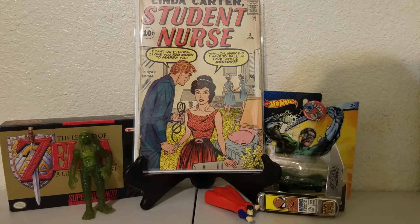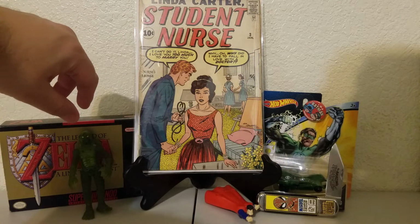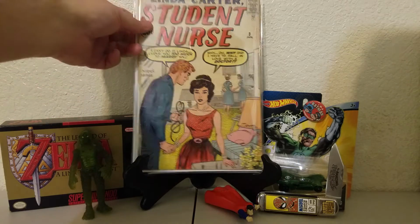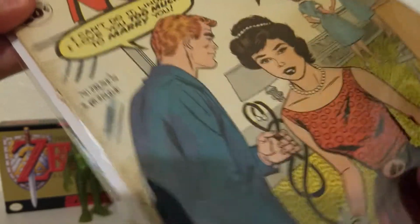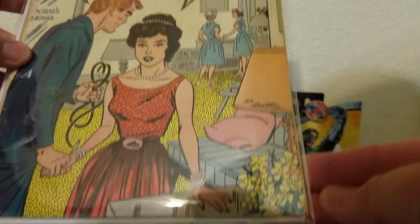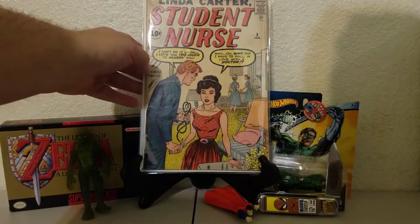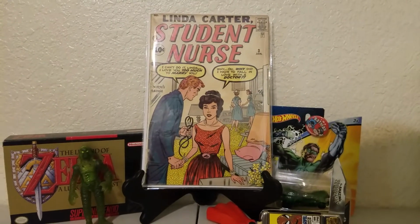This was $4.50. I put it in a Mylar, so it's not the original bag and board, which had the price on it. But you'll see there's some issue here. Let's see if I can get closer. Some scuffing there, but overall, I mean, it's not bad considering in this condition. It's about a $40 to $50 book, and it has the paper dolls in it as well, untouched and uncut.